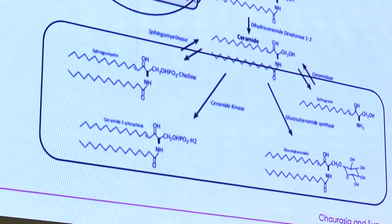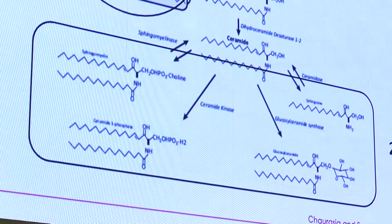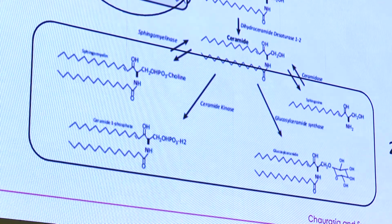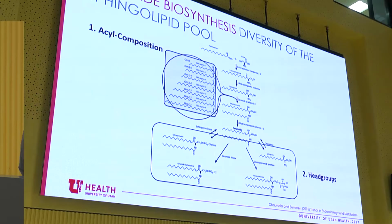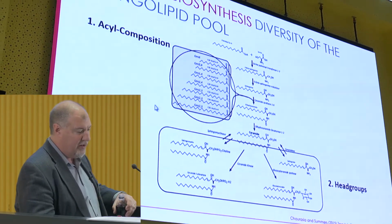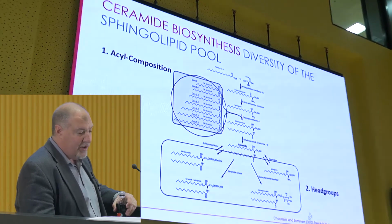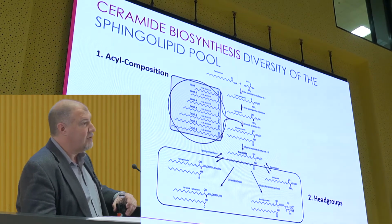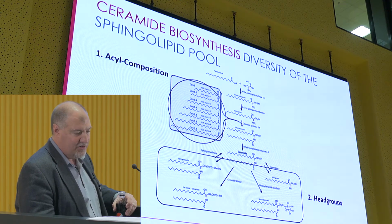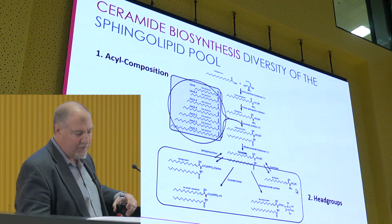The other complexity comes because you can add different head groups to that ceramide scaffold. And this is actually where the more abundant sphingolipids come from. So the most abundant is sphingomyelin, which has a choline group added to it. It can also be phosphorylated. Ceramide can also have sugar residues added, and that's what gives rise to gangliosides. Or it can be deacylated to produce sphingosine and another product, sphingosine 1-phosphate.